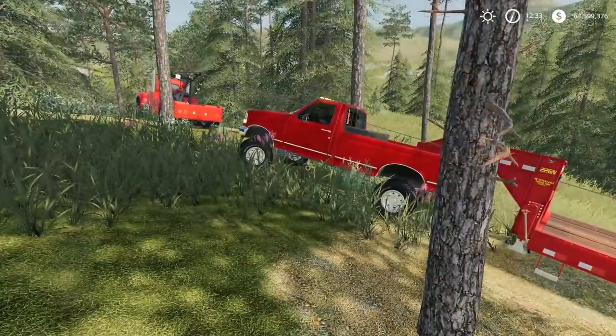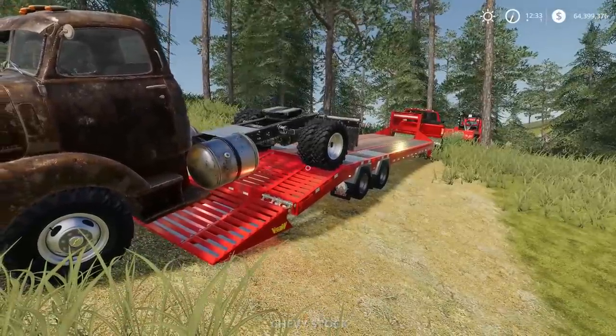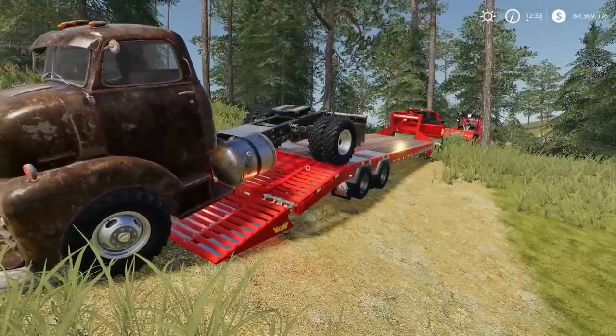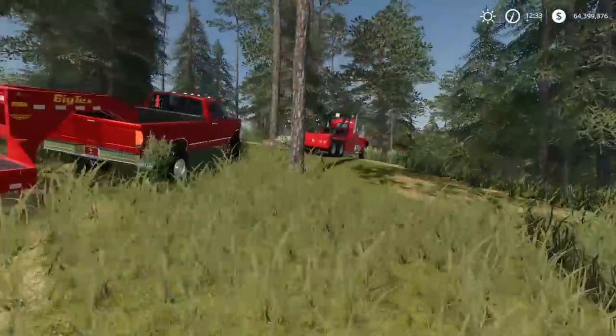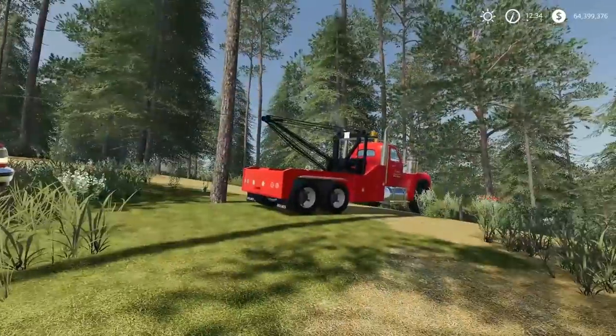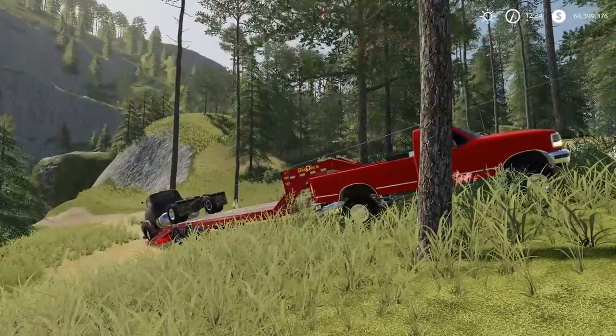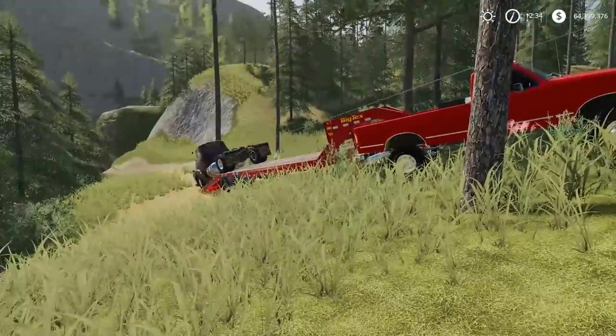Oh, the tow truck's kind of moving. But it's pulling too. Okay. It's working good. I think at least this is moving. The tow truck is moving a little bit too. The tow truck's going to get caught up in that tree probably. Oh, shoot. Come on. Pull. It's like pulling the 7.3, dude.